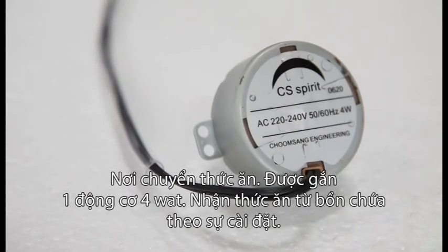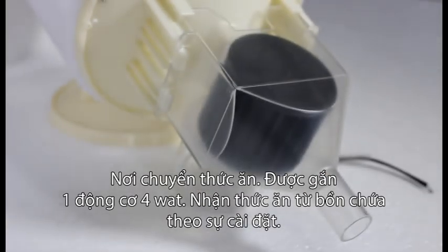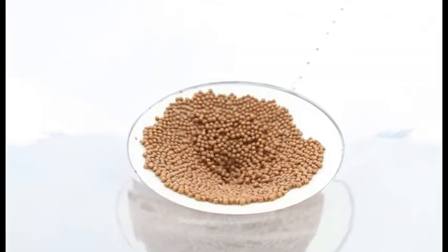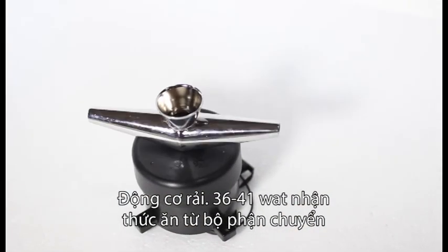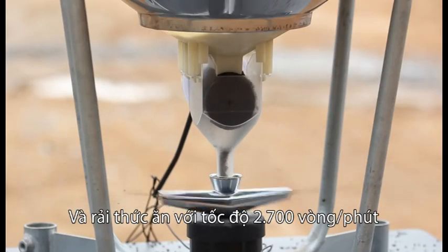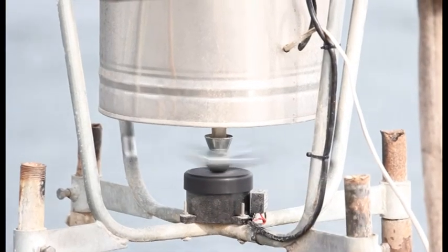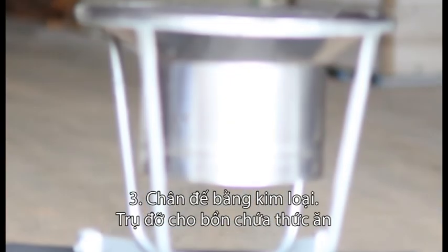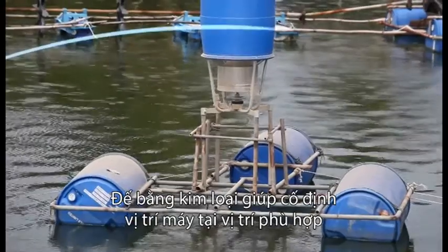The transfer, made of a 4-watt synchronous motor, releases feed from the holding drum in the set amount. The spreading motor, a 36 to 41 watt feed dispenser, receives feed from the transfer and dispenses feed with speed over 2,700 rounds per minute. 3. Metal legs. Handle weight from the holding drum. Metal legs help position the machine to the desired location.